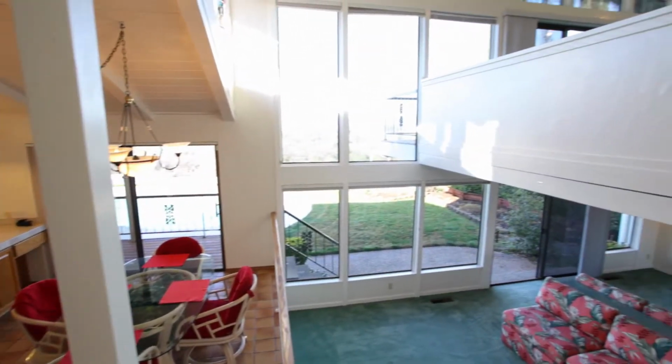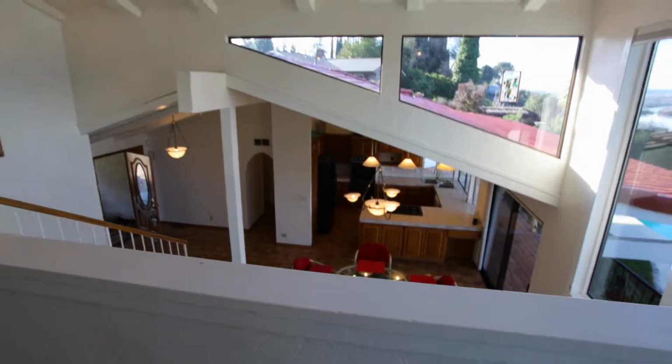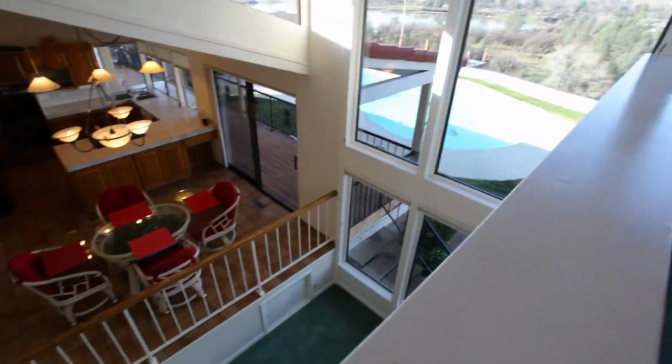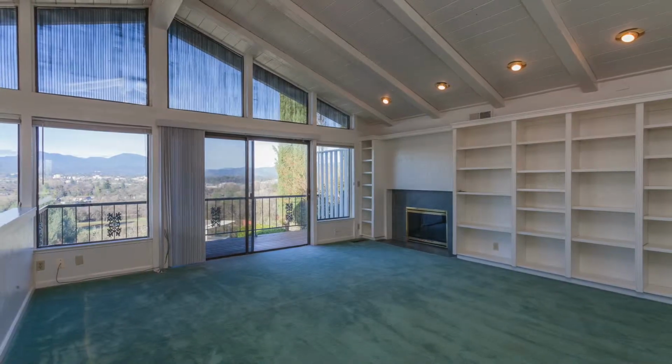The kitchen has large tile countertops, the living room has a nice fireplace, and the room itself has high ceilings. The upstairs family room could also be used as a fourth bedroom. The master bedroom has a walk-in closet and a garden tub.